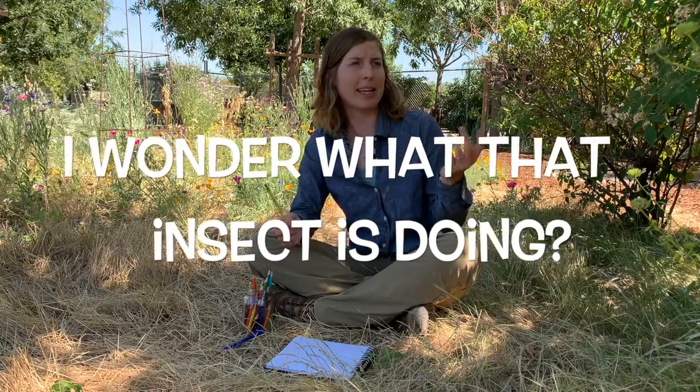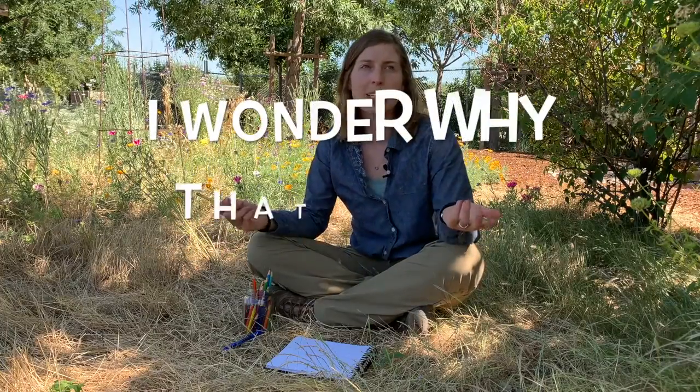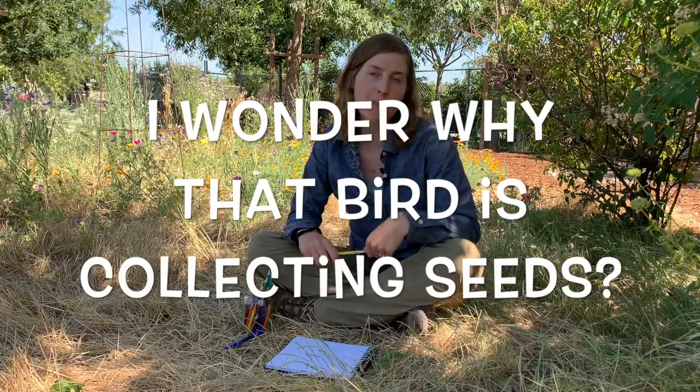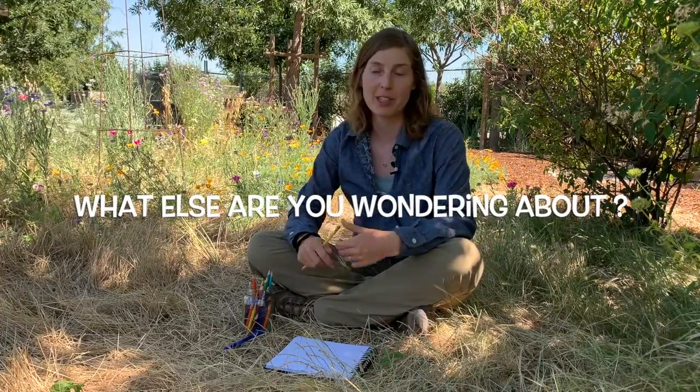You can also write down questions you have, like, I wonder why that insect has been crawling up this stem for so long, or I wonder what these birds are collecting seeds for. So all those questions you can record in your journal. You can also record thoughts that come up and things that you are reminded of while you're sitting in your spot. So you can get started enjoying your magic spot, writing down notes of things you notice and you wonder, and enjoying your space out in nature.